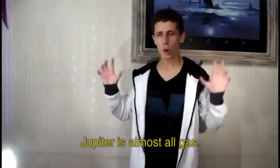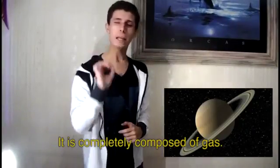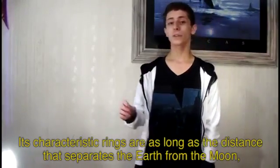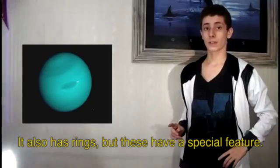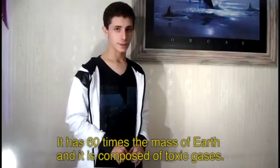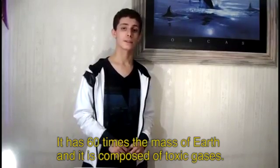Jupiter is almost all gas. We will drown if we just step on it. Saturn is composed completely of gas. Its characteristic rings are as long as the distance from the Earth to the Moon, and they are a few hundred meters deep. Uranus also has rings, but these have a special feature. They are vertical.